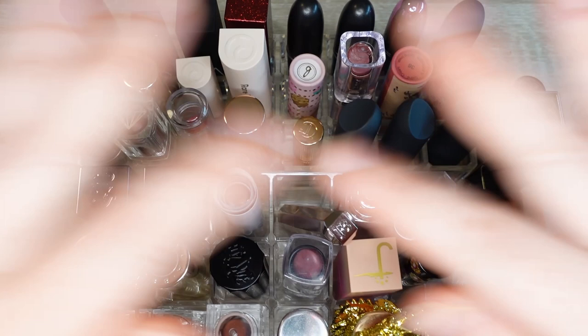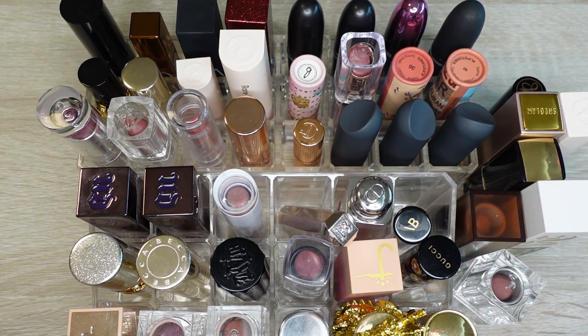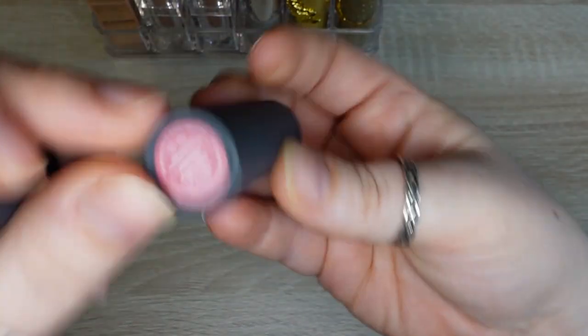I'm going to move this out of frame because it is very cluttered right here, and then I'm going to try and group them together by brand when I talk about them. My very favorite formula in a matte finish is from Bite Beauty. This is their Power Move Soft Matte Lipstick. I have three shades here: Juniper, Hot Tomato, and Sugar Buns.